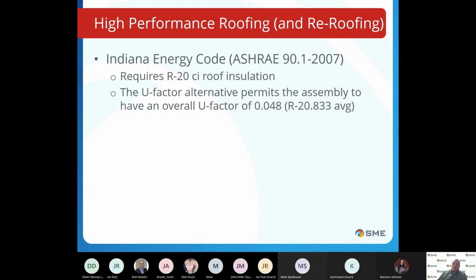And if you don't want to do that, then they say, all right, well, you can do the U-factor alternative, which basically says, prove to me that your insulation assembly is just as energy efficient as if you put down 4 inches of polyiso.